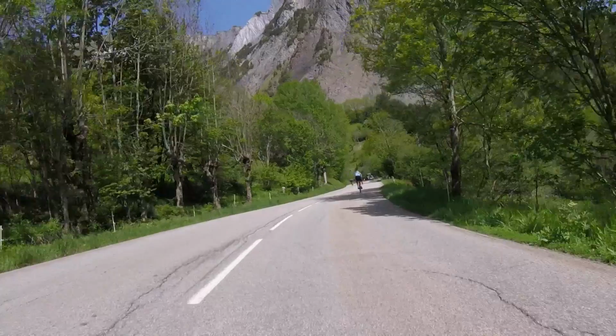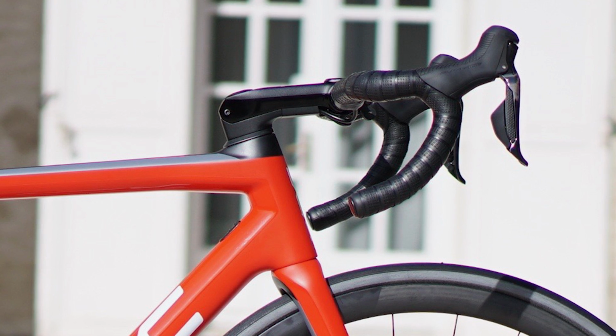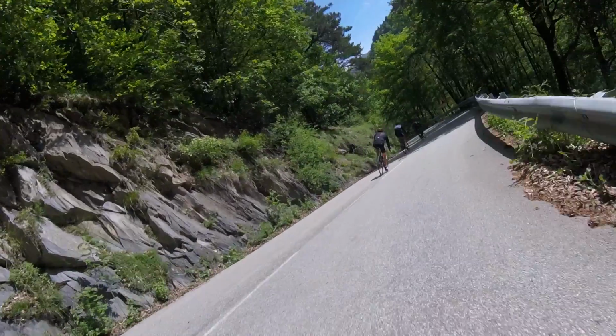Now, some riders don't like race geometry. That's fine. They may feel it's too twitchy or too nervous. On the mountain bike, for instance, where I'm less of a competent rider than I am on the road, I prefer a little bit more of a slack front end. But on road bikes, however, I love the feel of just being able to flick the bike back and forth.